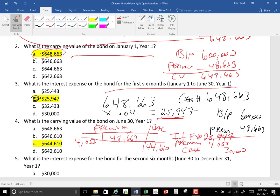So I have bond payable of $600,000. Sorry, I was back to my $1 million bond there for a second. $600,000. I have premium of 44,610. And so how much is the carrying value of the bond now?